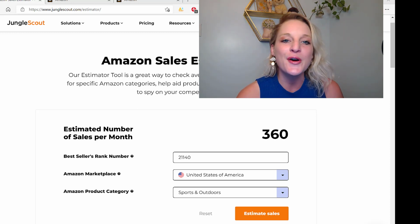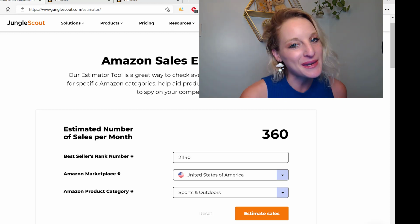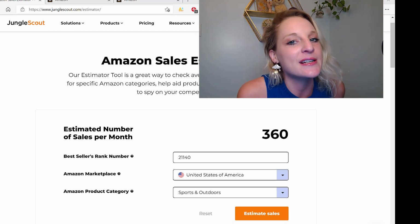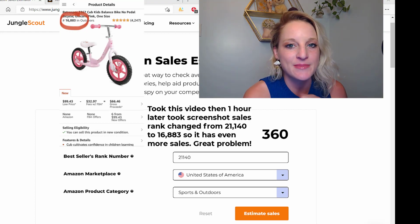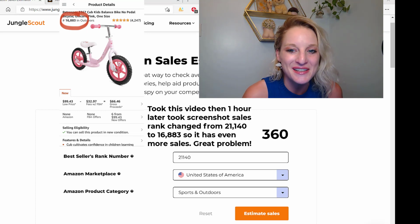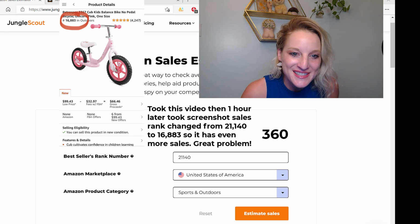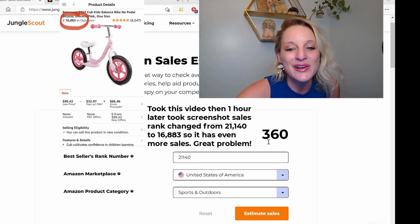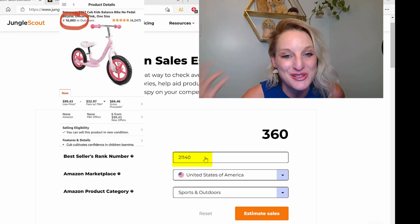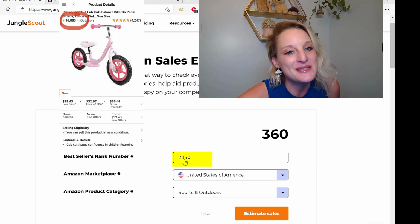This tool is totally free. So once you scan the item on the Amazon seller app, if it doesn't have a UPC code, then you are just going to type in, for this, I typed in Retrospec Cub, and then I went to the variations and found the pink or blue, whatever color it is. And so you're going to come onto this tool, and all you do is enter the bestsellers rank, which you see on Amazon. So this bestseller rank is 21,140.